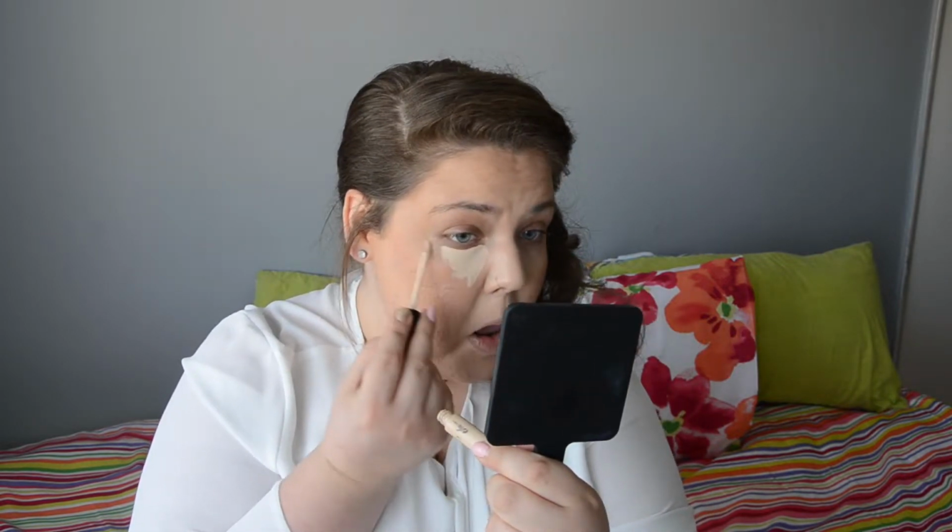Okay, now I can do my under eye, and I'm using Collection Lasting Perfection 0. And I am highlighting my face with this as well. And I'm priming my lids with this as well. You can use an actual eyeshadow primer if you wish. I feel like concealer works pretty much the same. If you feel like your contour was too strong, this is the part where you can take your concealer and blend it in.